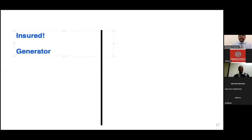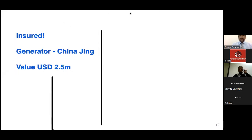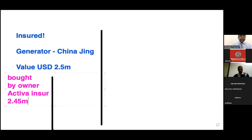What make is it? It's a China make. China Jing, and the value is USD 2.5 million. So they bought two policies. One was bought by the owner from Activa Insurance. Okay, they bought it from Activa Insurance for 2.45 million. They bought an MB policy, and they also took a loan.